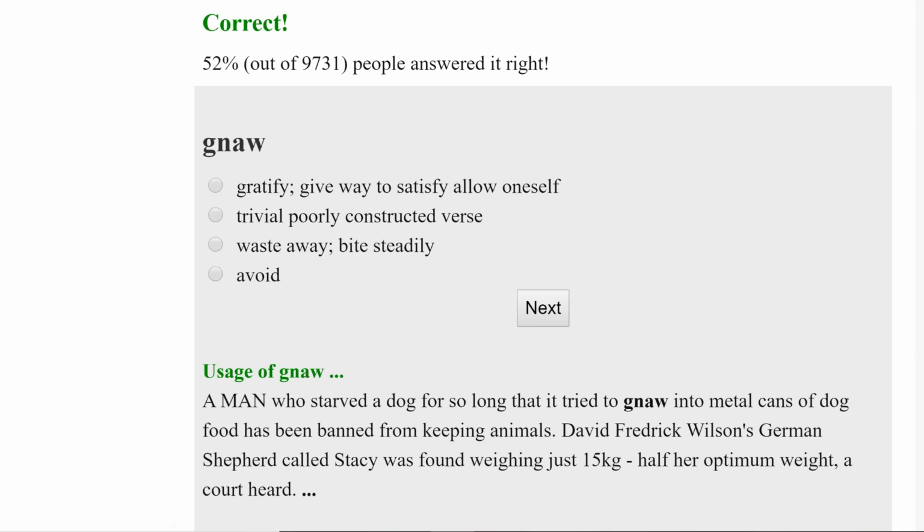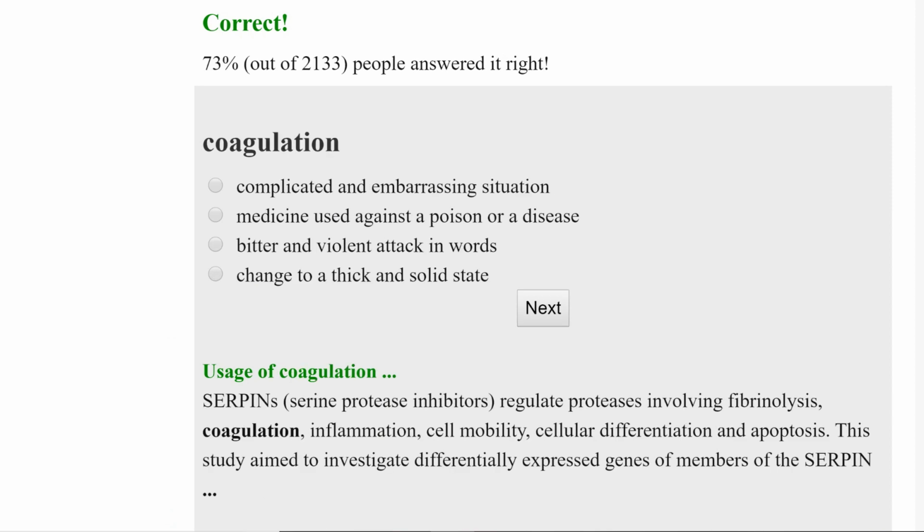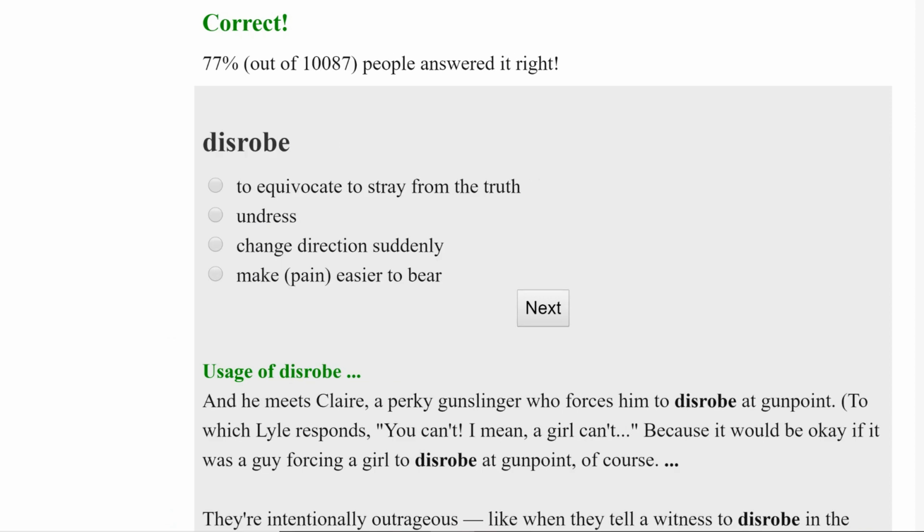To gnaw, to chew on something, to bite at it. To wince, he winced in pain. To show the pain, your face is just wincing when you are in pain. Coagulation, a bit like amalgamation or accretion. It's bringing together things, usually blood, to coagulate. To change to a thick and solid state. I believe so. It's like bringing together liquids into a solid shape. I'm going to go for that. Correct. To disrobe, to undress. To get rid of your robe, to disrobe.